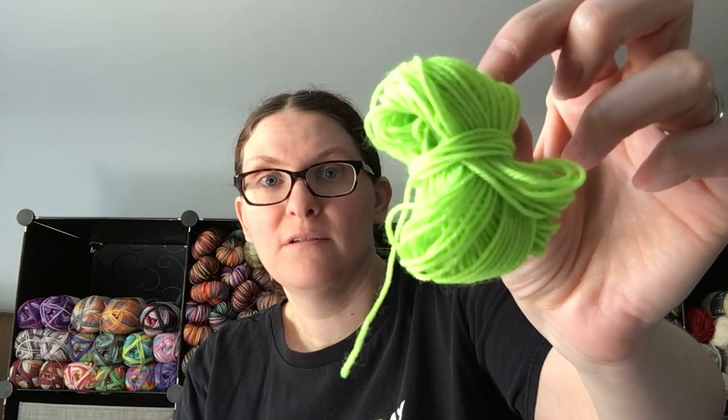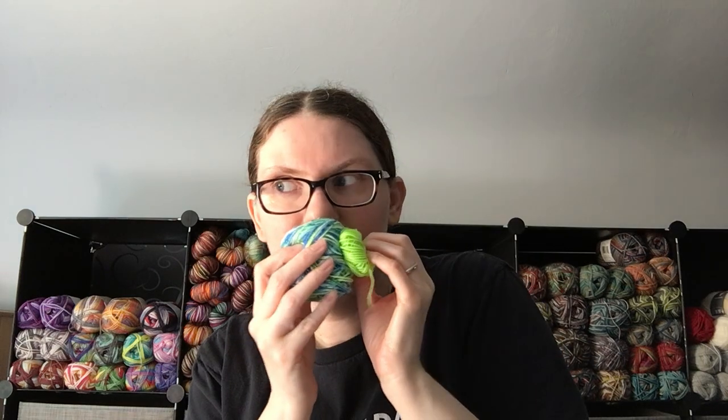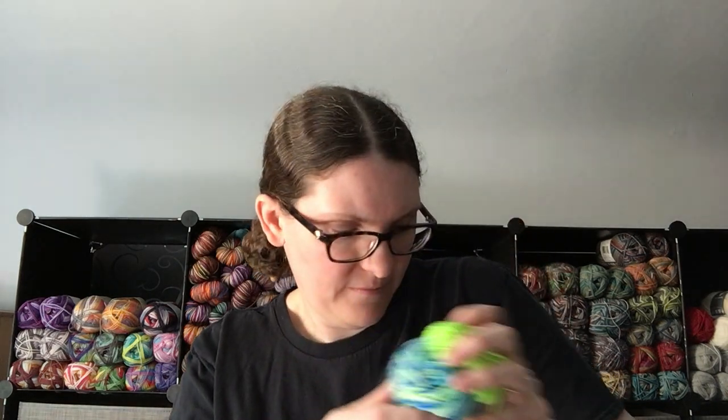Right now I'm doing a stripey one. Since I really don't have enough green, I might pop this in here. Maybe in the third section? Because I have them right next to each other. I don't know. I haven't decided.